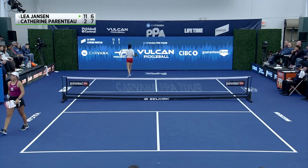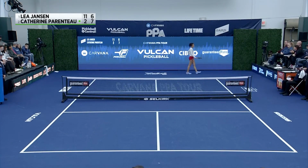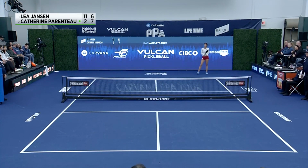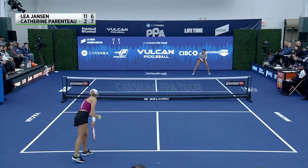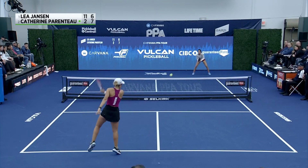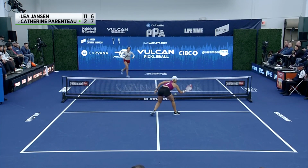Side out. So Leah Jansen was on a little bit of a hot streak here with a comeback in game number 2. Still trailing by 1. Catherine Parenteau needs game 2. 7-6. Point.